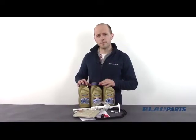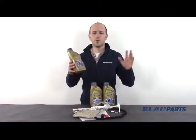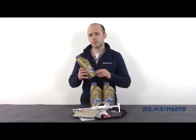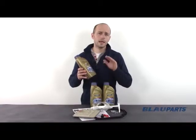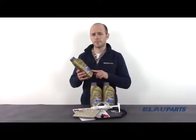The Revenol 54HP is a 100% fully synthetic transmission fluid made in Germany. This ATF is not a one-do-all universal ATF as typically seen in the industry today. Rather, Revenol 54HP is specifically designed and engineered to be used in the Volkswagen 4-speed transmissions.